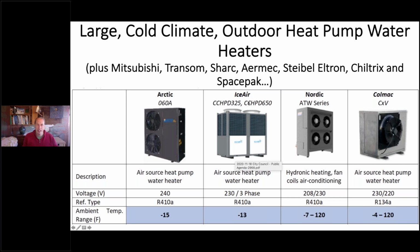Ice Air, I think that's out of Canada also. Maybe it's like upstate New York. I forget, apologies. But it goes to -13. The Nordic series, -7. There's Colmac. There you go, -4. And then there's more: Mitsubishi and Transom and Shark and Stiebel Eltron and Airmac and Chiltrex and Spaceback and more and more.